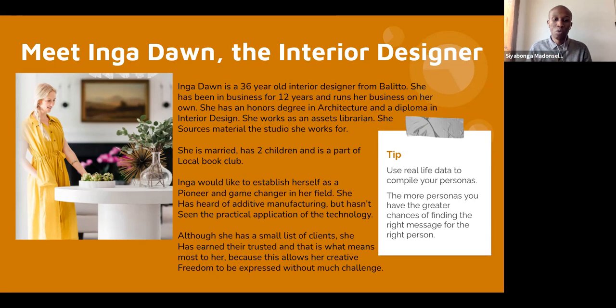Inga's professional goals would be to establish herself as a pioneer and a game changer in the field. She has heard of additive manufacturing, but hasn't seen a practical application of the technology. Although she has a small clientele, her clients trust her opinion, and they are willing to listen and trust whatever new material or new technology she has to expose them to. So this customer persona is going to help us when it comes to building our online shop, when we're marketing to people on Instagram or any other social media platform. We'll base the context of our messaging towards a person like Inga.